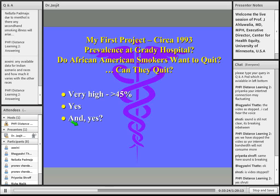So I started a study in 1995 where I got some money from Marion Merrell Dow, a pharmaceutical company, and some foundation money. I wanted to study blacks using the nicotine patch. It was simply a double-blind placebo-controlled trial to evaluate the efficacy of the patch as an adjunct to counseling and education for smoking cessation. Adjunct means that both groups, the intervention group and the control group in the randomized trial, got the counseling and education, but the intervention group got the nicotine patch, and the control group got the placebo patch.